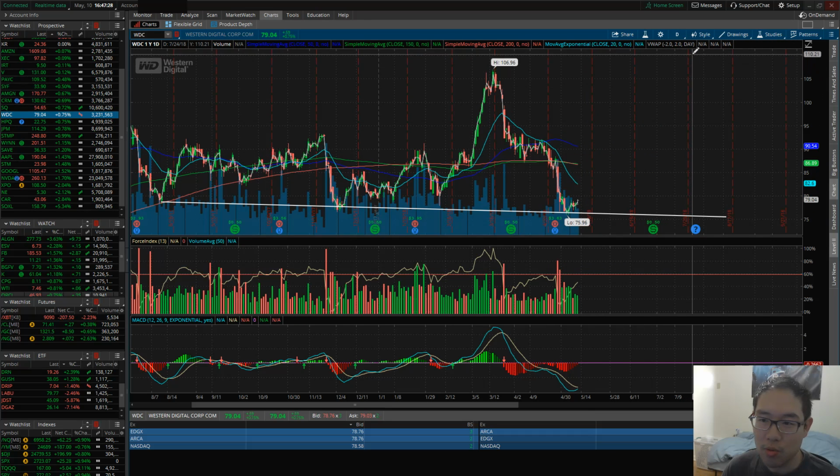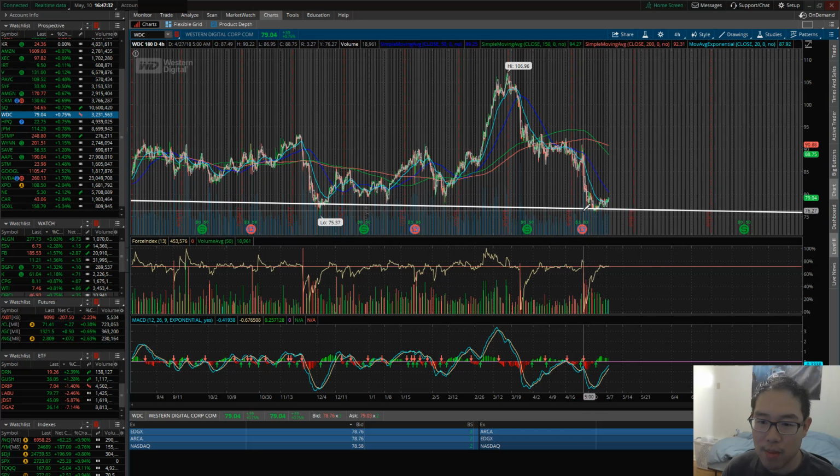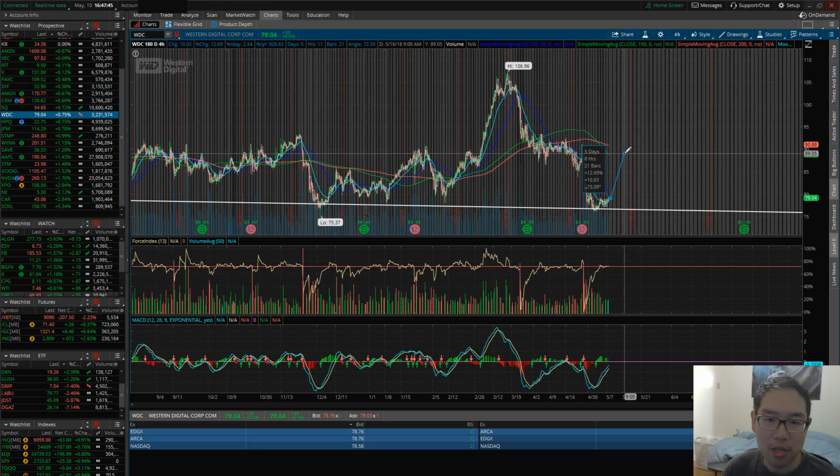Look how much we've fallen. WDC is Western Digital. We've fallen quite a bit, and this was partially propagated by this earnings report. Because we're at this level, Western Digital certainly has a lot of room to make up. Look at this, right? If we just cross to here, it's already 10 to 12%. We're not going to talk about this peak. Let's just say that's not reachable right now.